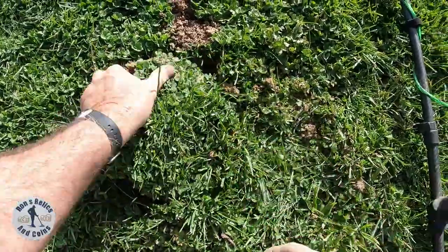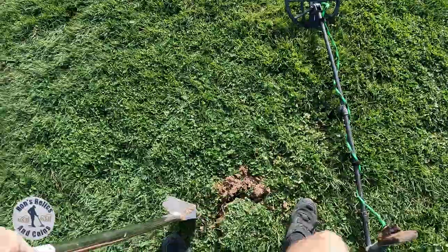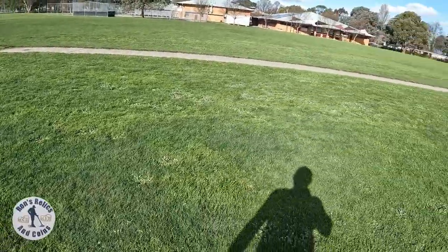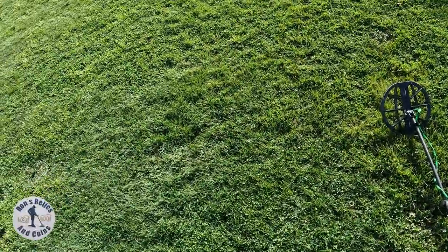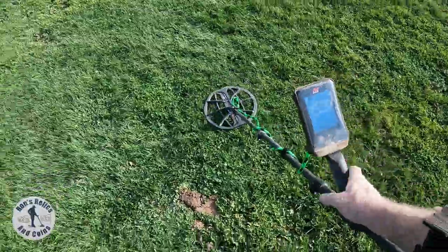Righto. Alrighty. See, I'm beside the cricket pitch there now. So I don't know how old that cricket pitch is. I don't know how long it's been there for. But I'm here beside it now. Alright. I'll catch you on the next one.